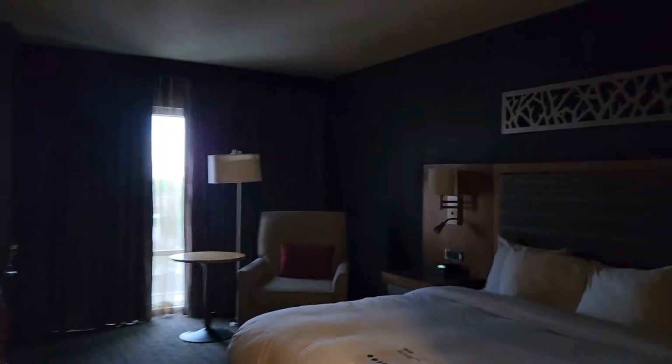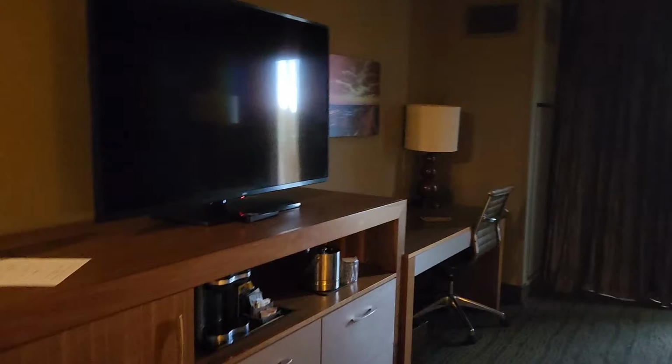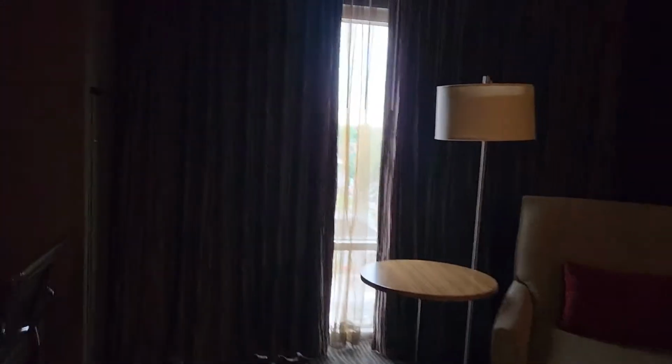All right. So there's 4 of us, and it's so funny because they literally put all of us on different floors. One is on 2, one is on 4, one is on 6, and then I'm on 7. I just thought it was funny that like we came in together and we're all in different rooms.